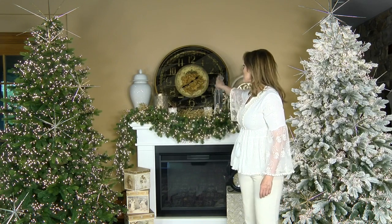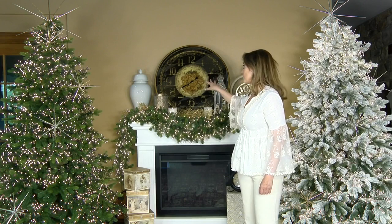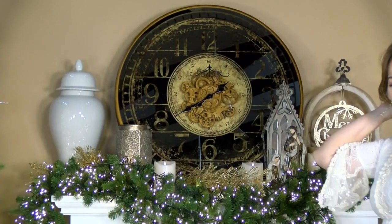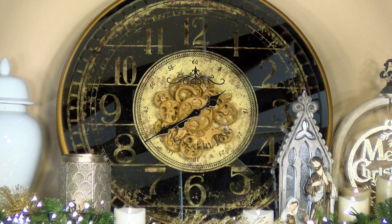Oh, okay. So this clock is so beautiful, and one of the most popular clocks we've ever offered. And it's interesting because we were just at market and I didn't see anything that I thought was nearly as beautiful as this clock when it came to clocks. So that's coming up this week. And I think that is absolutely stunning.